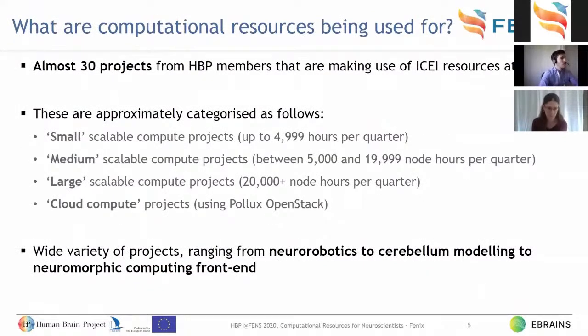Okay, so hello everyone. Thank you to Anna. As she mentioned, my name is Alex Upton. I'm working at CSCS. And now we're going to have a look at actually what neuroscientists are using the computational resources for. So at the moment, we have almost 30 projects from HBP members that are making use of the IC resources at CSCS. We approximately categorize these based on the usage and the resource they're using.